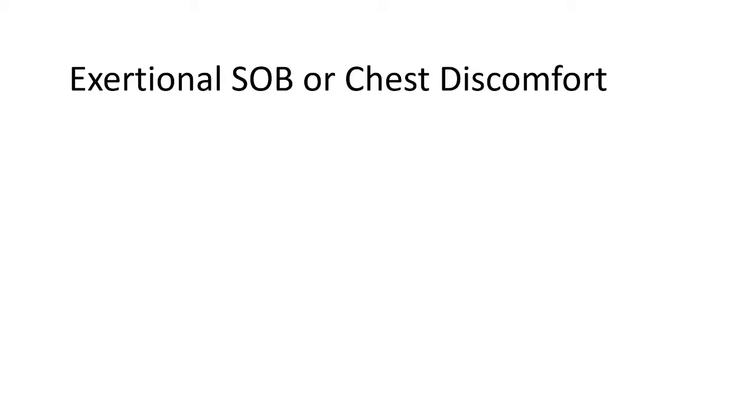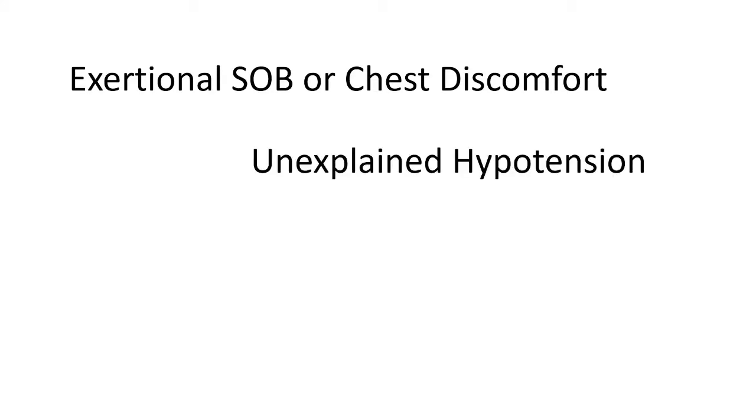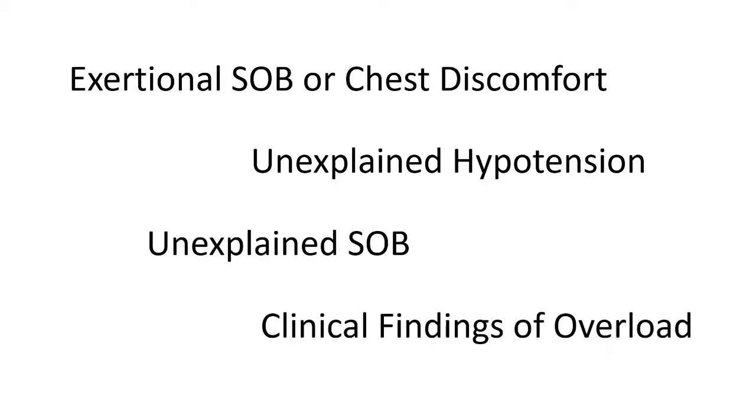Now, I know what you're thinking. You're probably saying, well, when do I pick up the ultrasound probe in this case? Well, I do it whenever I see someone who's exertionally short of breath, anytime they have unexplained hypotension, anytime they have unexplained shortness of breath, or when there's clinical findings of volume overload.